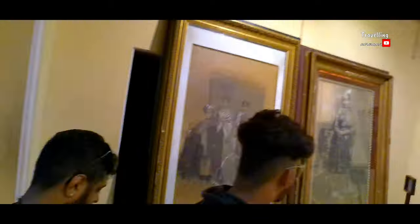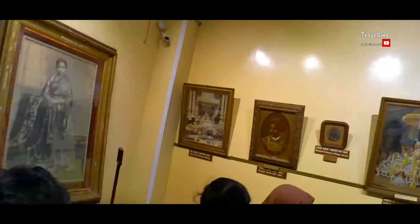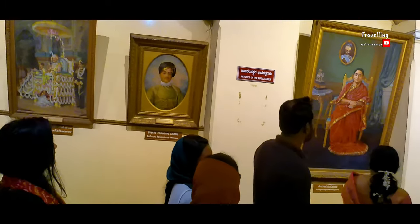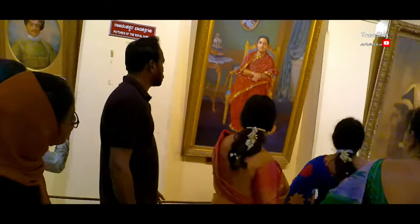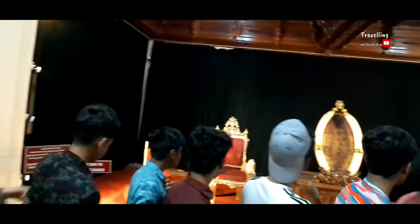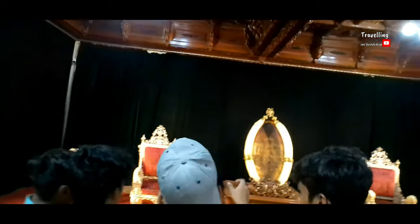The opulence of Mysuru Palace is truly breathtaking. All around there is only an abundance of opulence. Very neat and clean and well maintained everywhere. You can see the photo gallery of the royal family here. Everyone is eager to see their face in the mirror framed with silver and valuable metals. Here are the various staff of the king and their royal families.